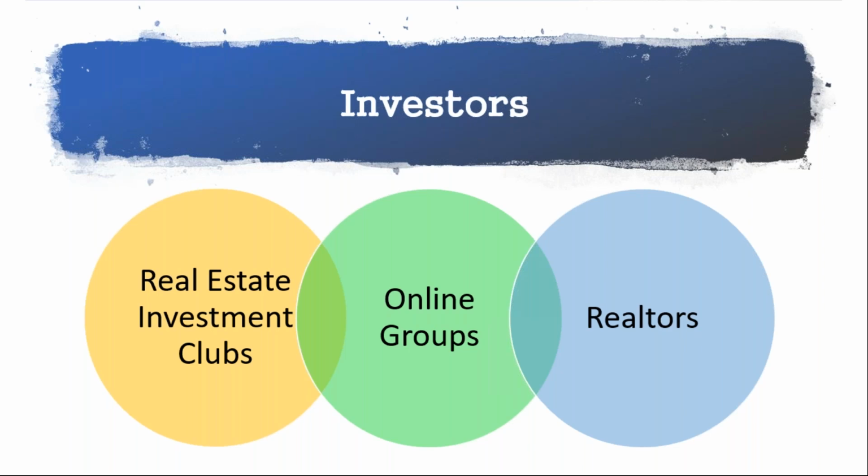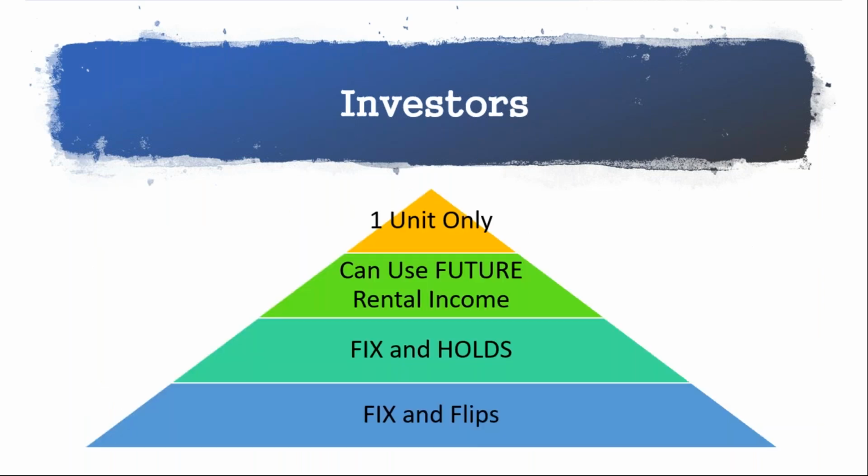resource, investors, right? So we can hit up real estate investment clubs, online groups, and our current realtor database and identify who's an investor, right? A lot of times these investors use hard money loans with high interest rates and prepayment penalties. Not with the Fannie Mae HomeStyle. We can allow you to do 1 units, and you can use the future rental income, right, as qualifying income. That's huge. And this is good for anyone who wants to do a 1-unit fix and hold or a fix and flip.